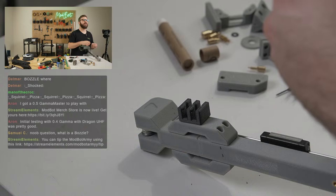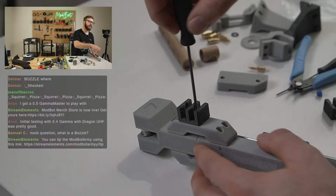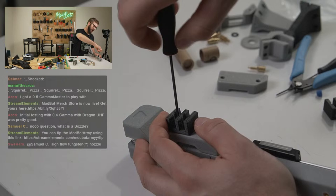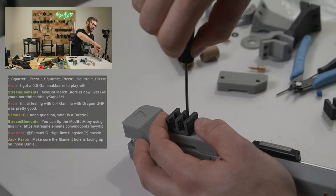Initial testing with 0.4 gamma was pretty good. Gamma is what? It's the tungsten. It doesn't have the high flow internal geometry, does it? Oh wait, gamma's Slice. So I don't actually know what it is, other than I think it's a really tough material with a coating. I don't think it's tungsten, I'm not sure.